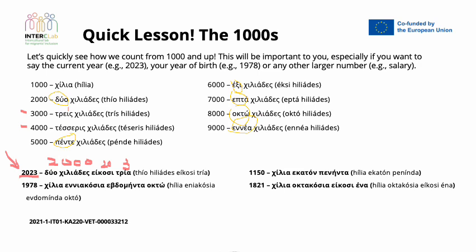2023. Let's say you were born in the year 1978. How you say this year would be 1978. So you say 1000, which is the 1000, and then this number, we already know how to say it from the previous section. So 1978.